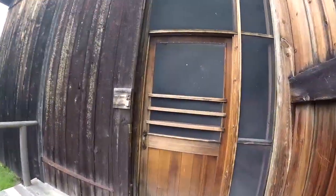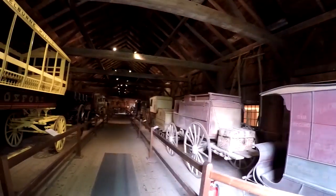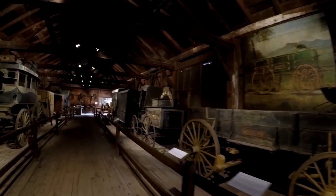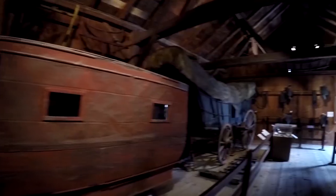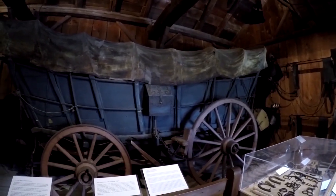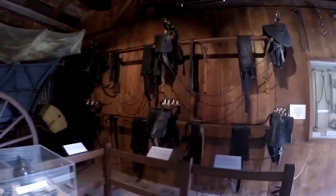Horseshoe Barn Annex, it says. Carriages, all carriages. Look at that. Hope some of this shows up. Big old schooner. Prairie schooner right there. Tack.